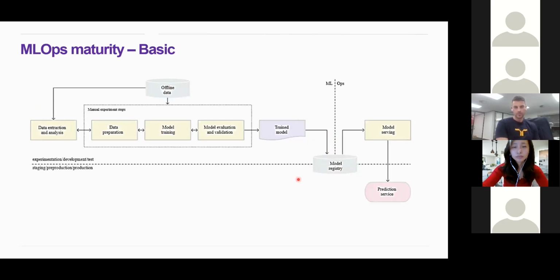Now, some of the interesting characteristics of this kind of machine learning operations is that, first of all, it is manual, script driven, and interactive, right? So this particular experimentation step is really manual. It is script driven and interactive in nature.